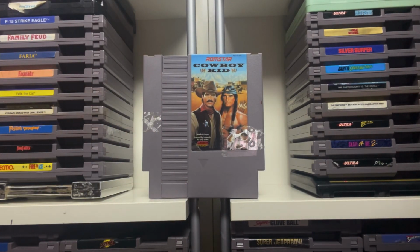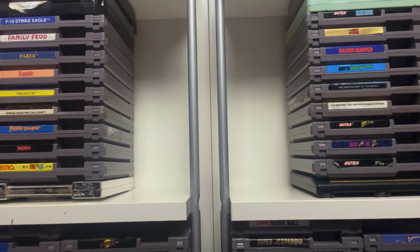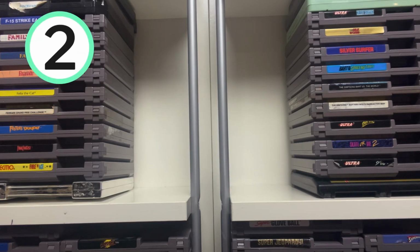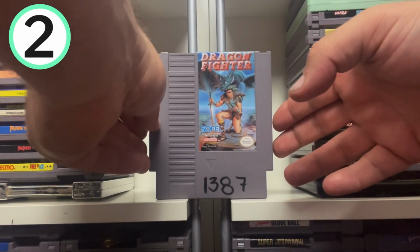I got mine from a rental store for $2 when it was going out of business. You could still see those silver rental stickers on it. I tried to get that one off the label, but oh boy, is it starting to lift the label, so I just left it. I didn't want to damage it anymore. This is a well-known uncommon game. Even when I got it, I was shocked. This store had a bin, I guess a box, I should say, of NES stuff that they had been hiding in the back for years, and all the games were $2 or $3, and this was one of them. So that's Cowboy Kid. Next up, Dragon Fighter.